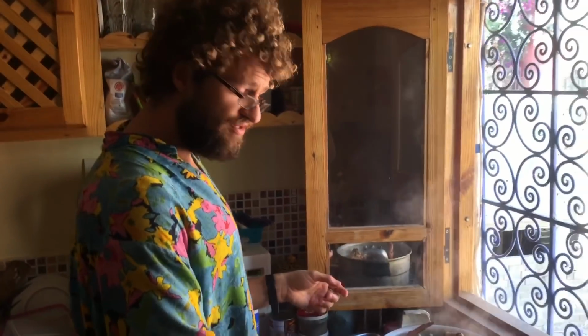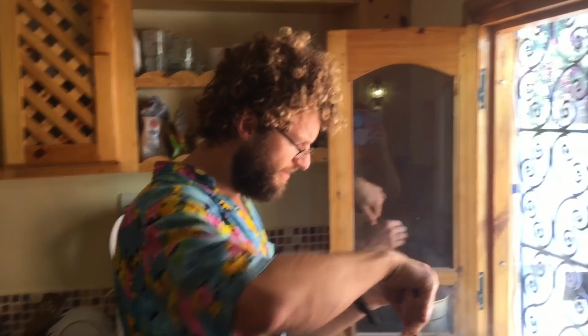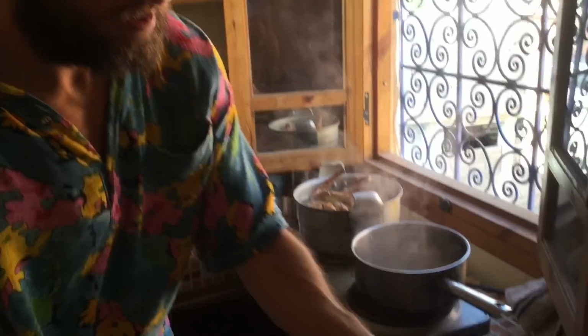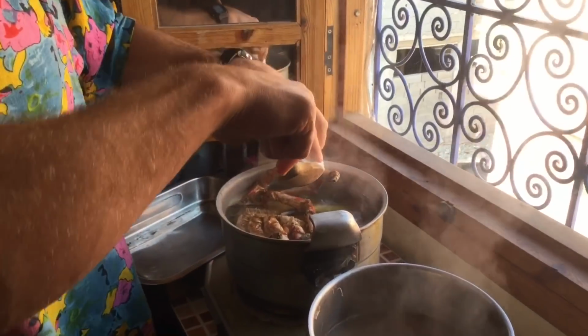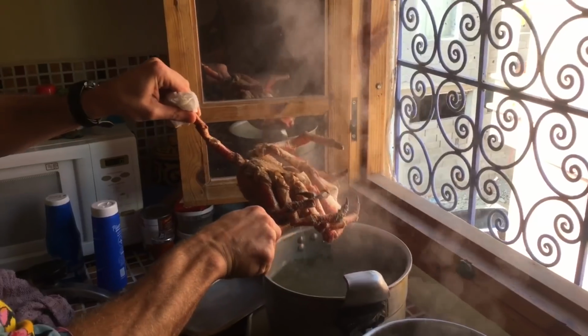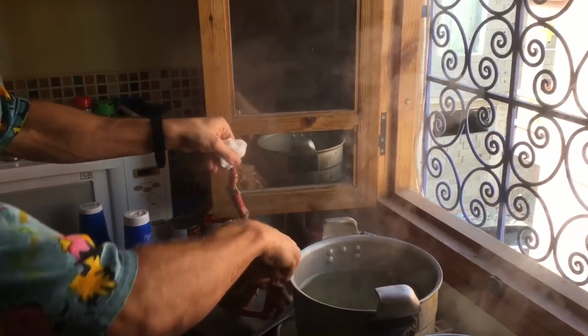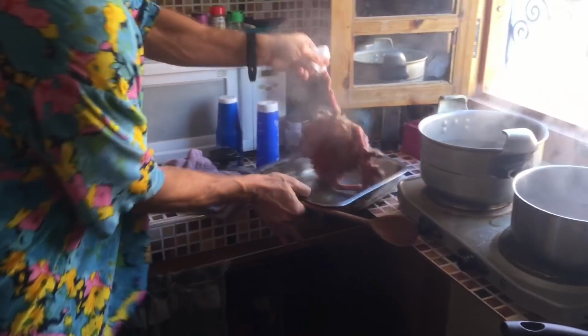Now is the moment we've all been waiting for when we take the crab out of the pot. I'm gonna do my best to get it in here. It's gonna be hot. I'm gonna grab a paper towel. Grab it by a leg. Support it. Oh. It's looking nice and red. That's the color we're looking for.